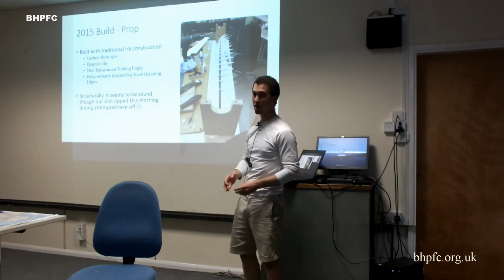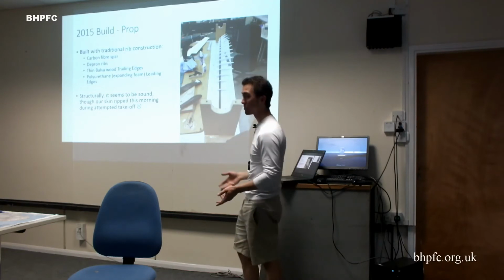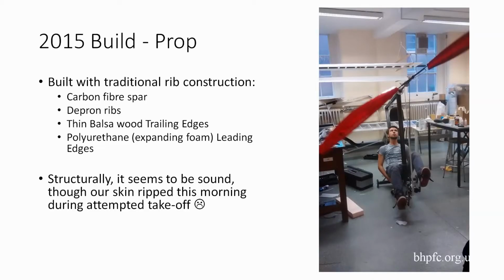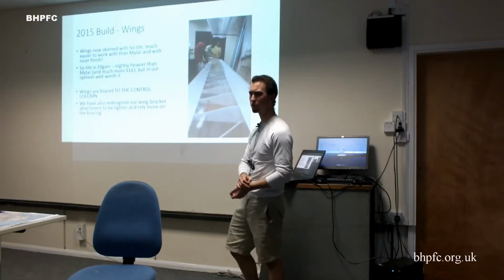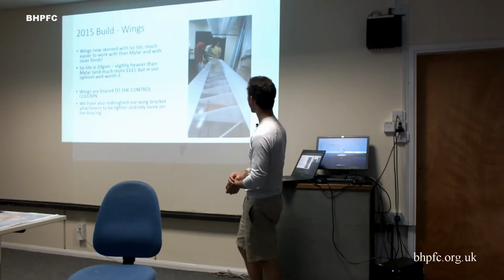We can't say anything about how well or how badly it works just yet, because we haven't flown it. We haven't even tuned it for a flight. The other thing we did is we took all the horrible mylar we had on our wings, which was all wrinkled, and used this solar film product called Solite, which is really, really nice to work with.